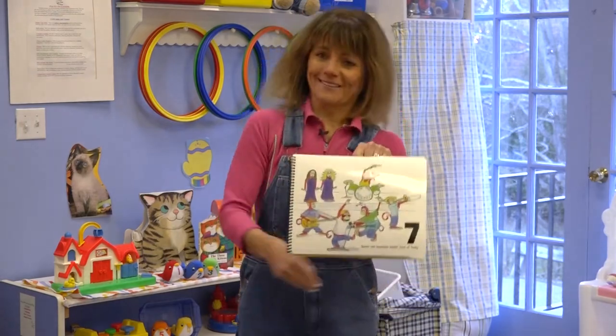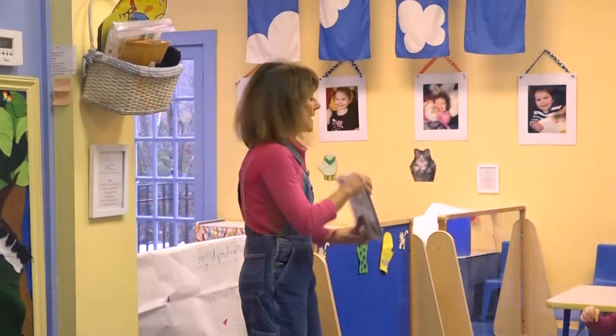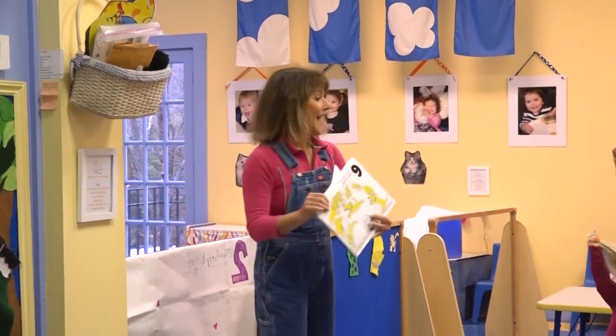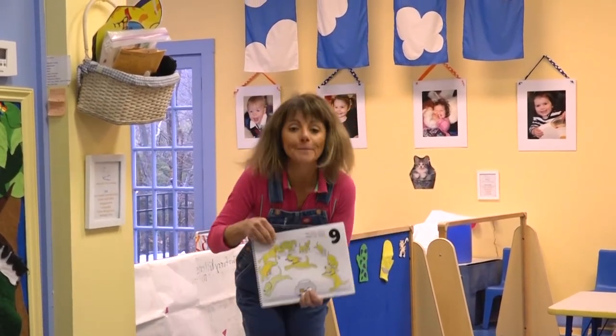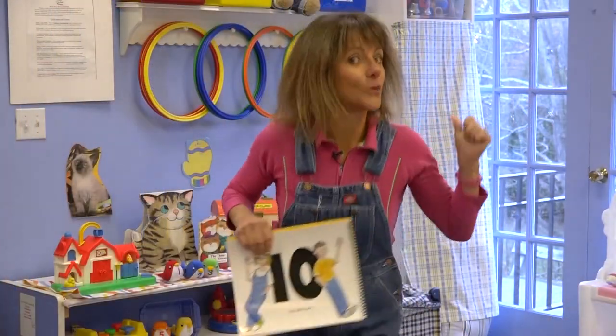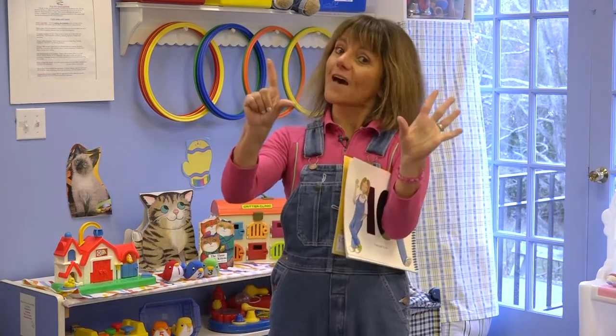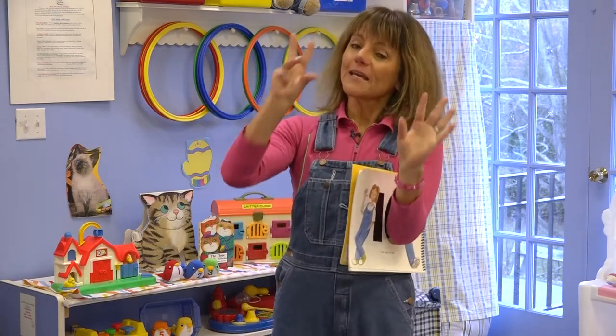Seven red monkeys looking kind of funky. Eight pink elephants. Nine yellow puppies jumping over guppies. I can count to 10. Here we go. 1, 2, 3, 4, 5, 6, 7. Then comes 8, 9, 10.